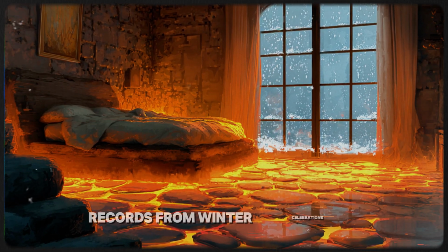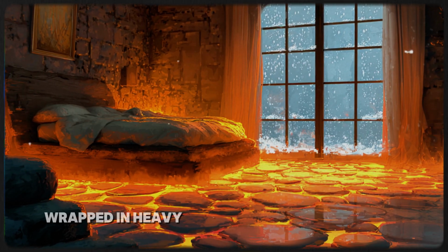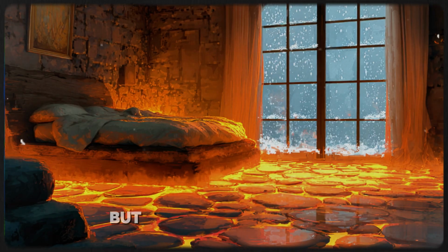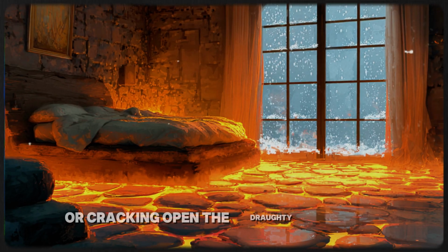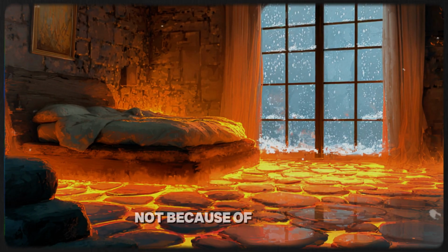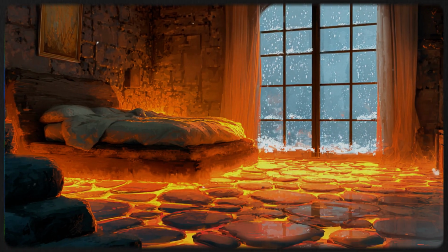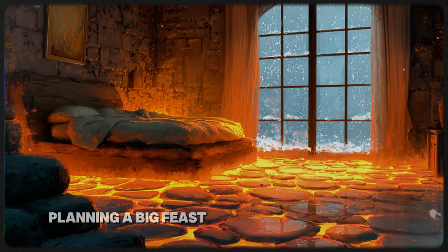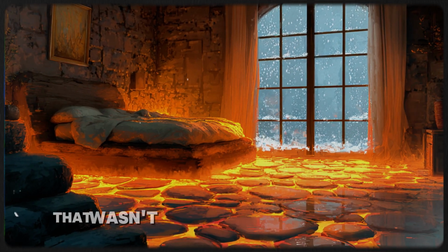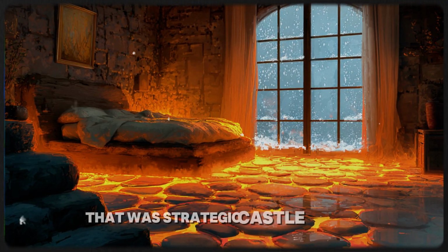Records from winter celebrations often note that guests would arrive wrapped in heavy cloaks and multiple layers, but by the end of the evening, those same guests were sweating, fanning themselves, or cracking open the drafty windows. Not because of the fire, but because of the sheer collective warmth of all those people. It was a brilliant system. Planning a big feast in the middle of January wasn't just about politics or religion. That was strategic castle heating.